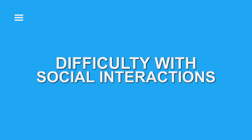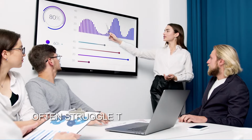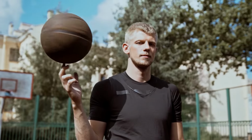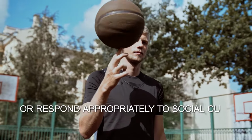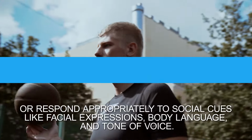Difficulty with social interactions. Individuals with Level 1 autism often struggle to engage in typical social interactions. They may find it challenging to initiate conversations, sustain meaningful dialogues, or respond appropriately to social cues like facial expressions, body language, and tone of voice.